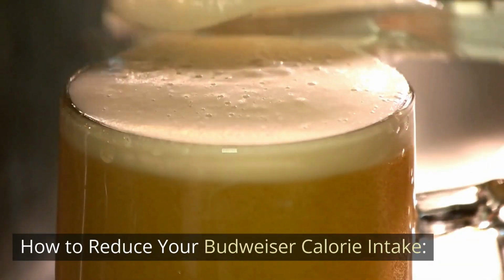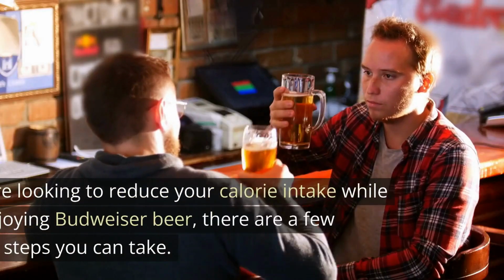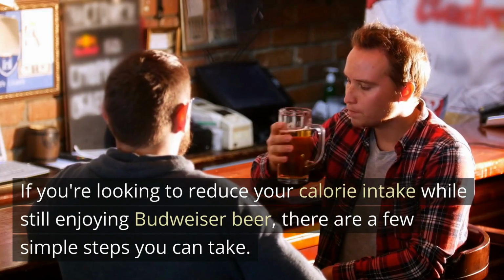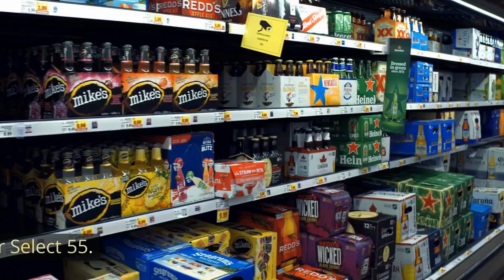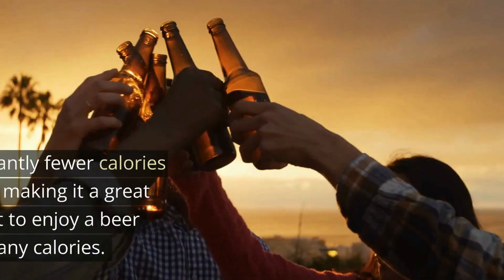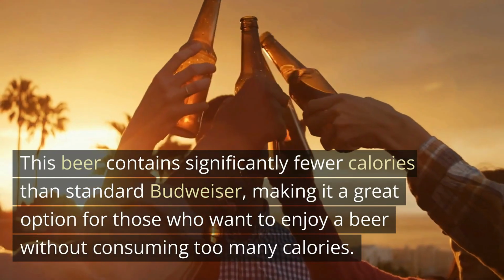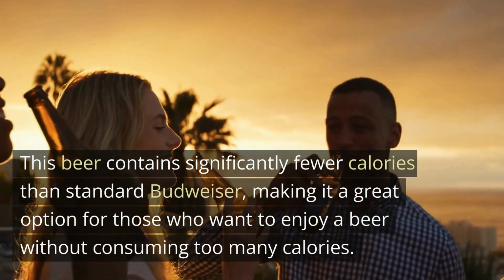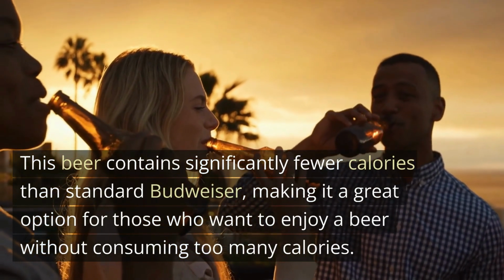How to reduce your Budweiser calorie intake. If you're looking to reduce your calorie intake while still enjoying Budweiser beer, there are a few simple steps you can take. First, consider switching to Budweiser Select 55. This beer contains significantly fewer calories than standard Budweiser, making it a great option for those who want to enjoy a beer without consuming too many calories.